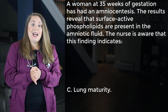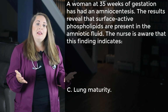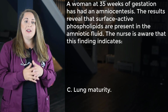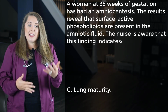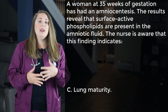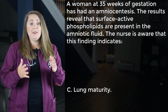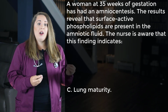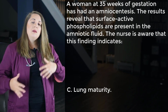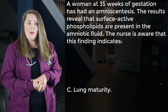The presence of surface actin or surfactant indicates normal lung maturity in the growing baby. So if you remember from my lecture on fetal staging, I talked about how at 28 weeks of gestation, the baby will start practicing breathing in the womb and will secrete that excess surfactant into the amniotic fluid. This is a very normal and healthy sign of development in the baby. So the presence of surface actin phospholipids is not any indication of Down syndrome or preterm labor, and meconium should never be present in the amniotic fluid because if you remember, meconium is the baby's first bowel movement, which should always happen after the baby is born. All right, so let's move on to the next question.